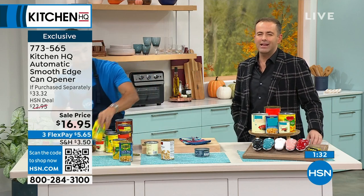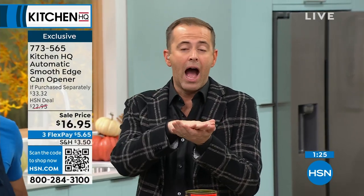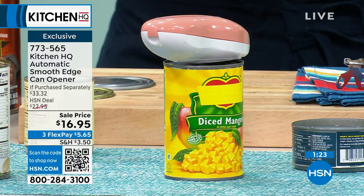There's no jagged edges like so many of the can openers leave behind. And again, this is so clean and smooth and perfect. Chef is putting the lid back on it. Yeah, I mean, that's the amazing thing, it's not jagged and awful.